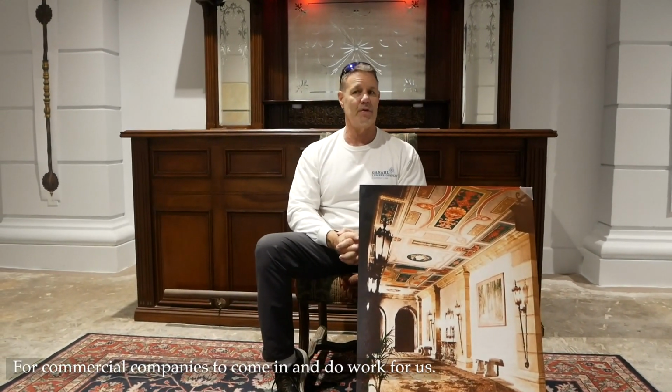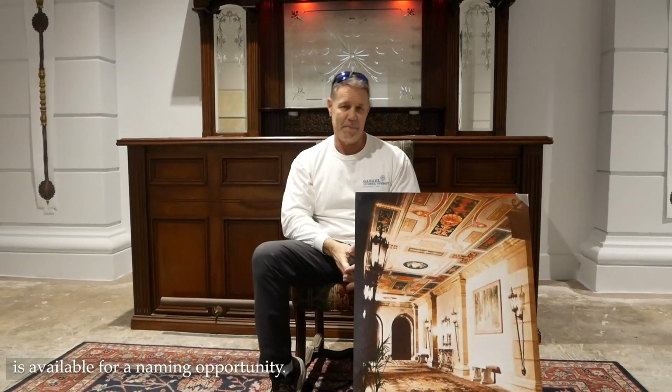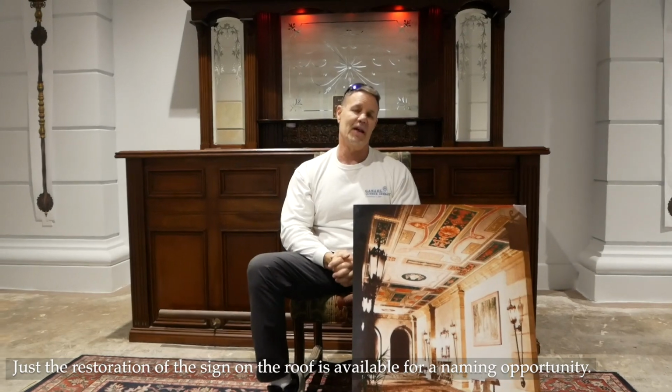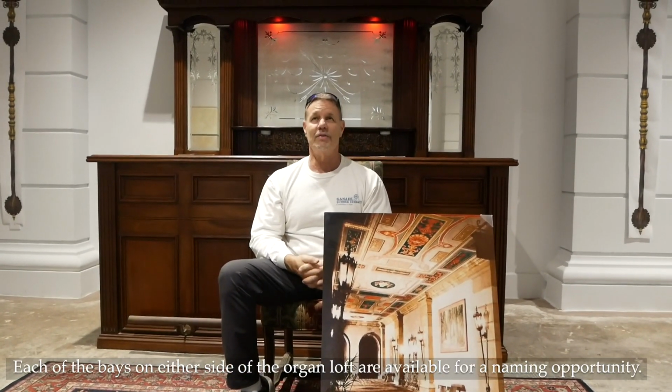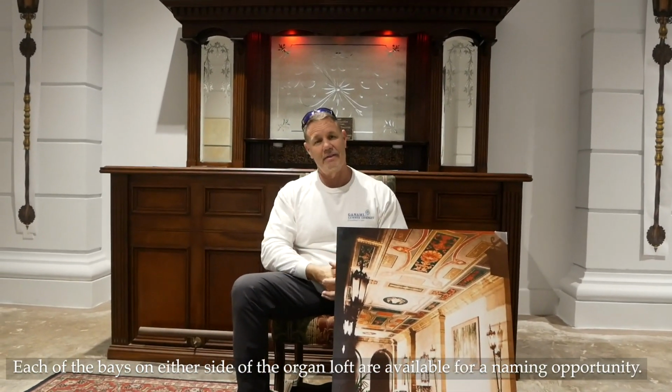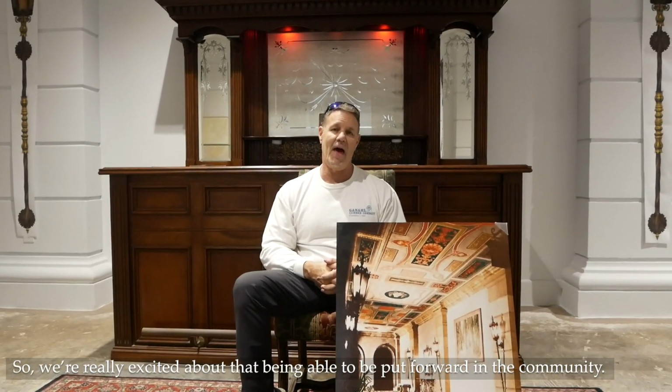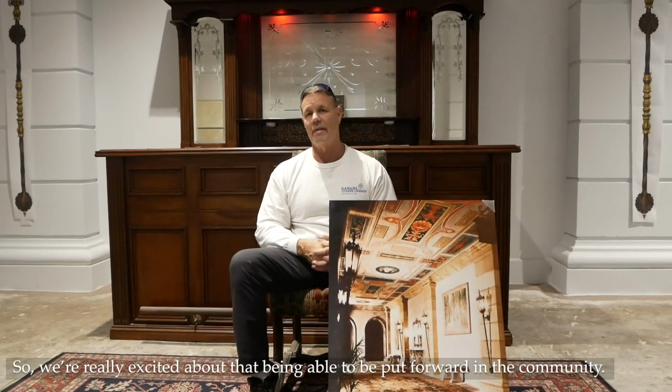As I said before, there are wonderful opportunities for labor in kind, for commercial companies to come in and do work for us as a tax deduction, and for naming opportunities. We have naming opportunities right now for fun things like each one of these torches. The restoration of the sign on the roof is available for a naming opportunity. Each of the bays on either side of the organ loft are available for a naming opportunity. We're really excited about being able to put that forward in the community.